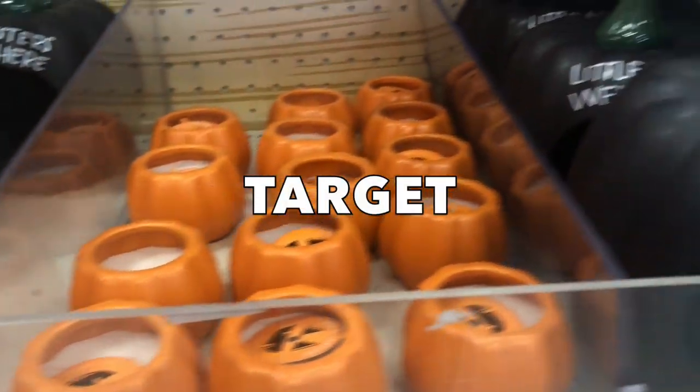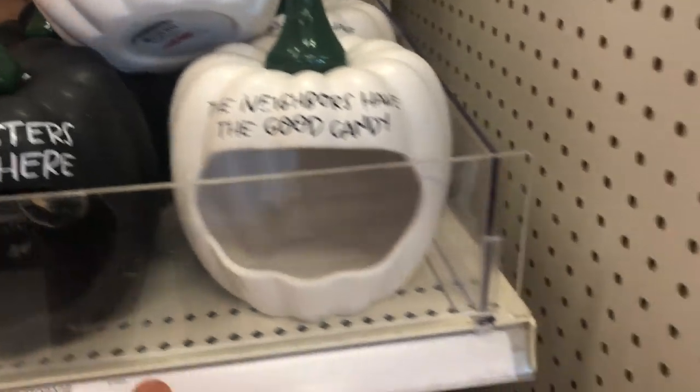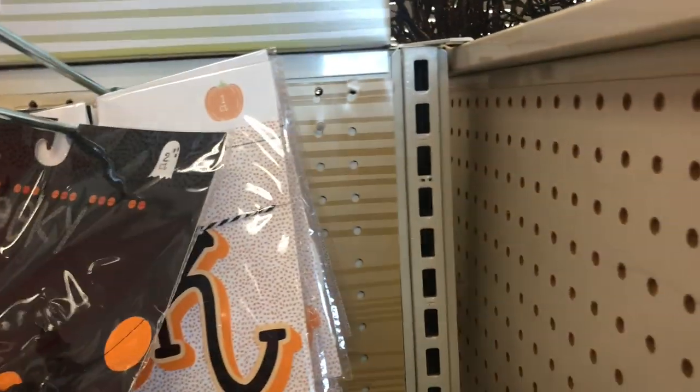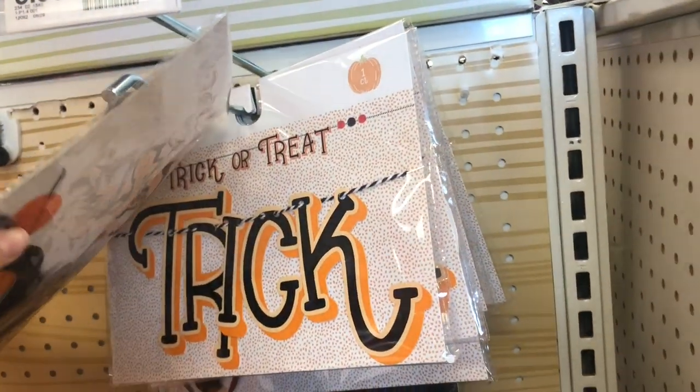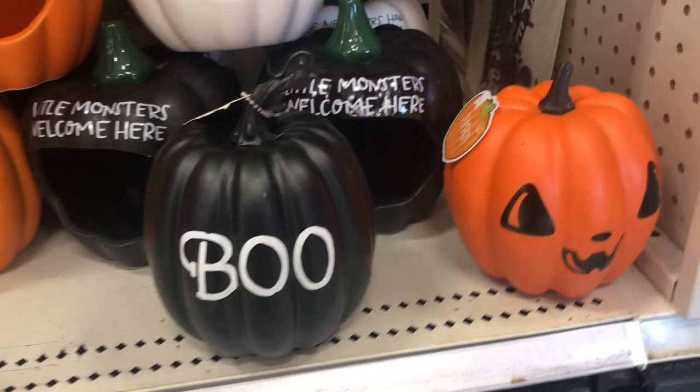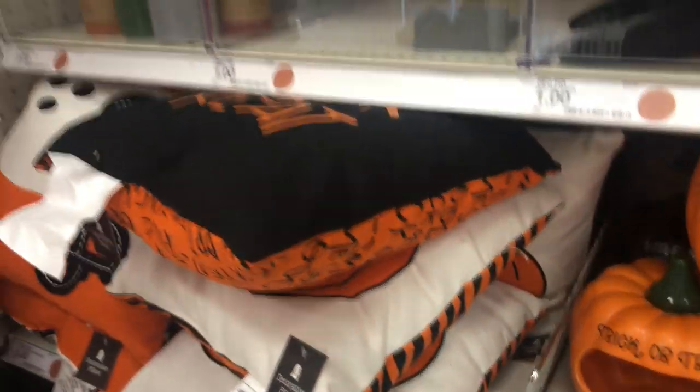So this is at the Target Dollar Spot. I've made quite a few different trips here on my different trips to Target, just glancing if they have anything new and just getting a couple new things each time. They had some pretty cute banners. A lot of the stuff was kind of picked over when I recorded this little clip for this trip, but they still had some pretty cute stuff.